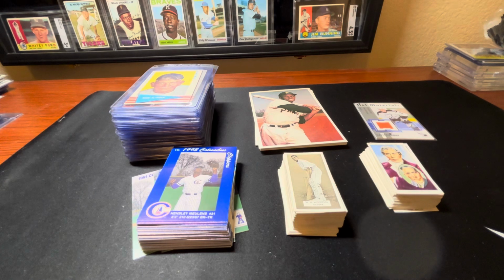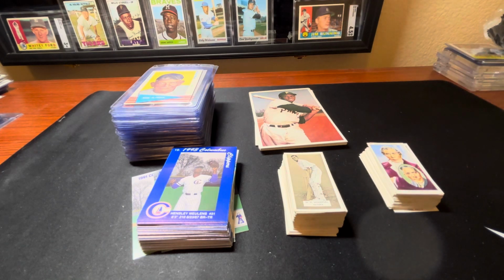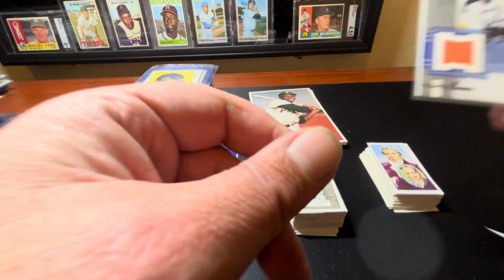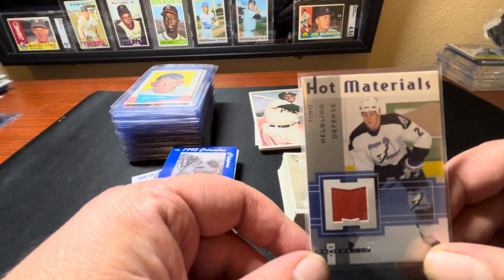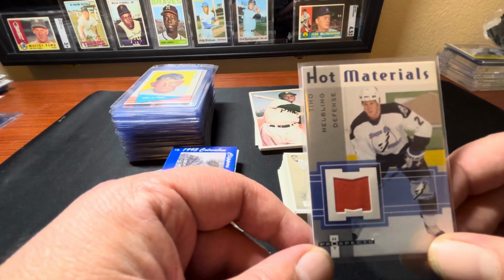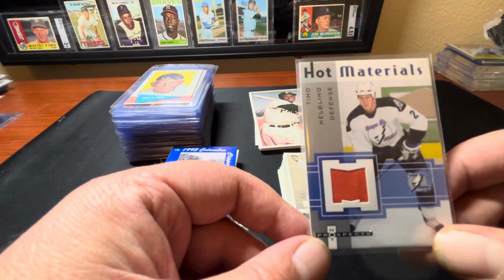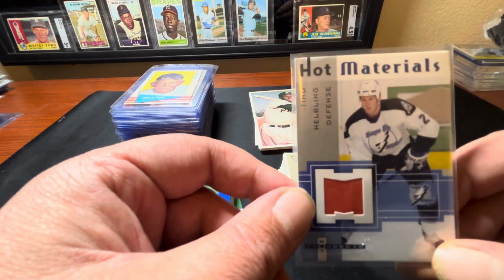So the first thing that I wanted to bring to our attention is I was looking through my random cards, my game-used memorabilia stuff, and I found what I think is an error card. Tell me what you guys think. Hot Materials, Timo Helbeling, a defender for the Tampa Bay Lightning.